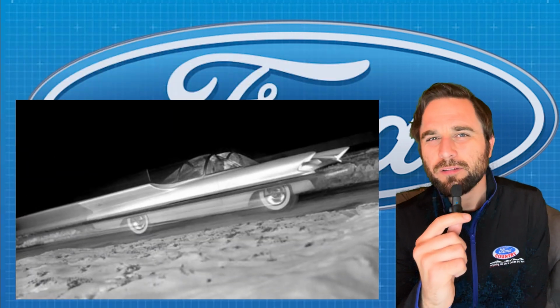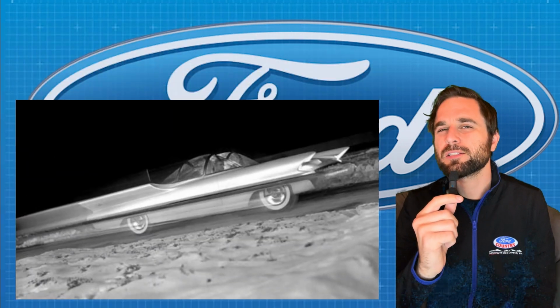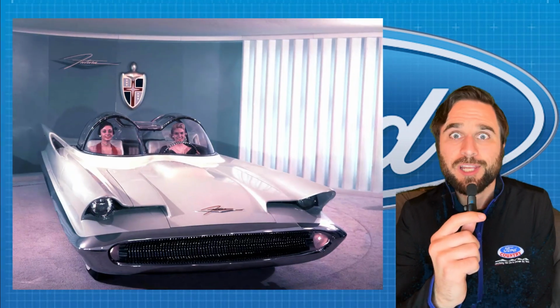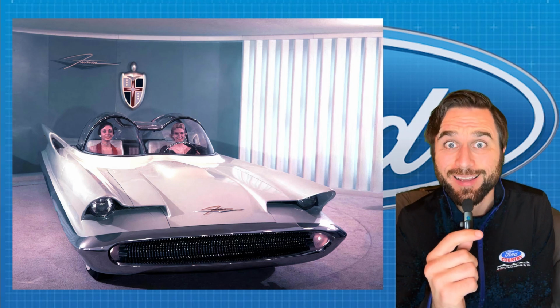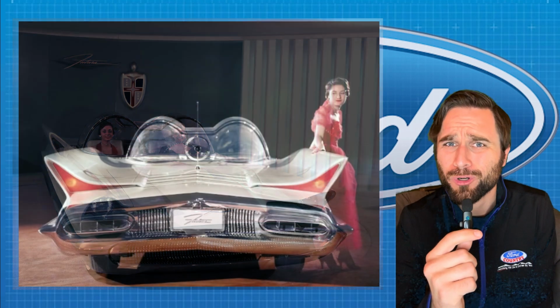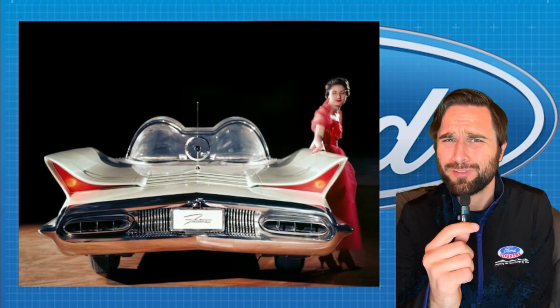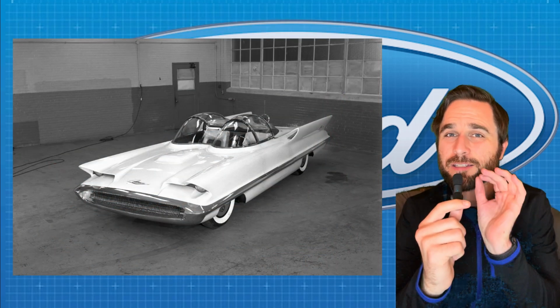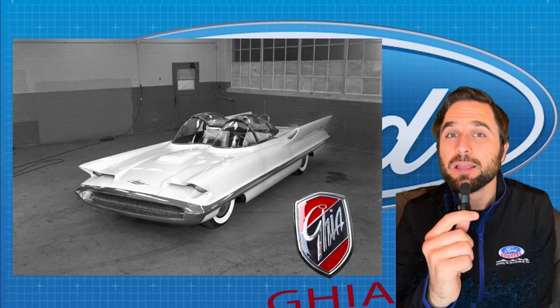Now, to describe the Lincoln Futura, you could say it's out of this world, and that barely begins to cover it. Just take a look at the clear canopy top, super angular headlight hoods, and those outward canted tail fins. Out of this world, right? Now, the model of the Lincoln Futura was handmade by Carrozzeria Ghia.